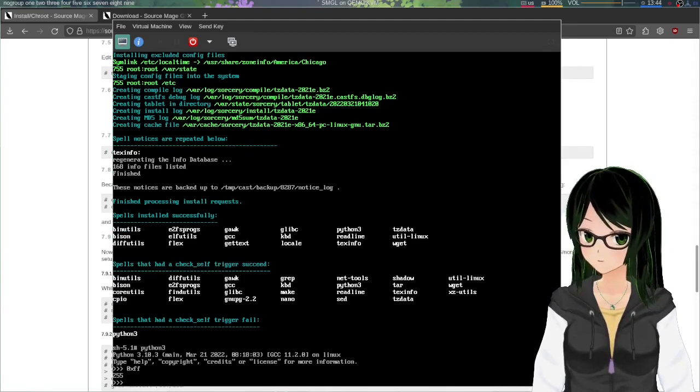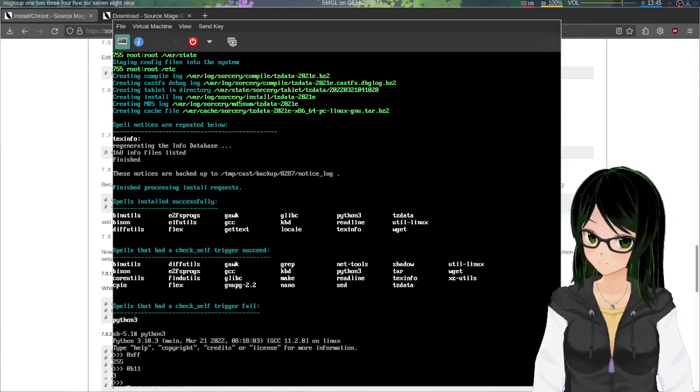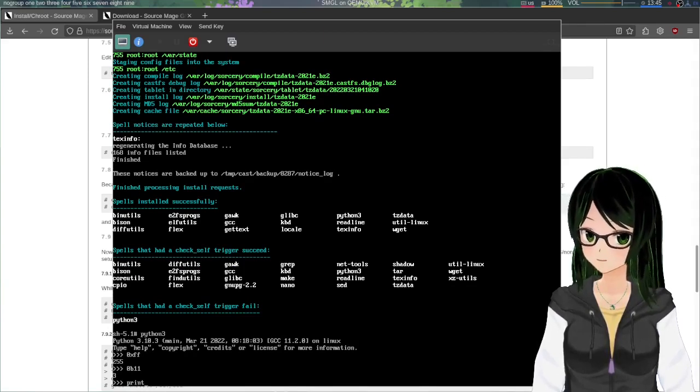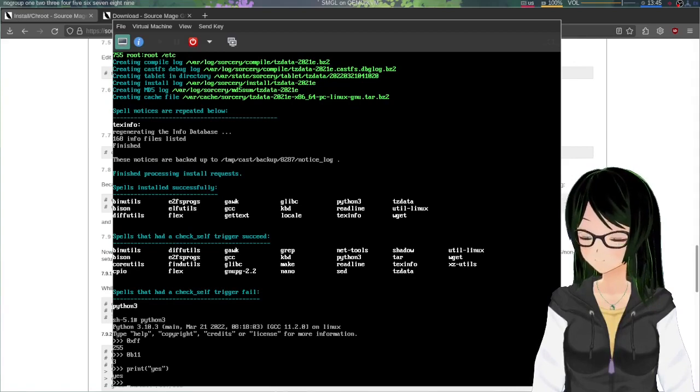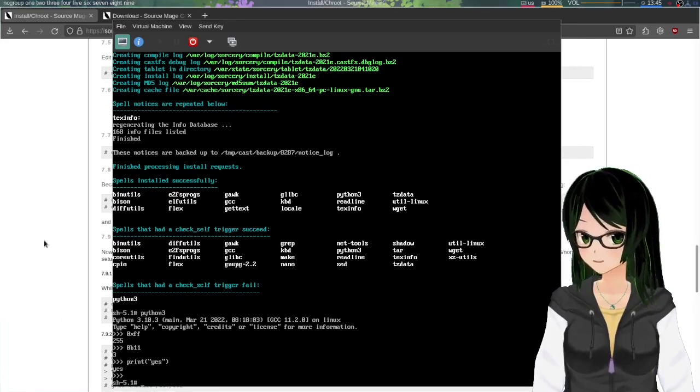Okay, it knows what hex looks like. Knows what binary looks like. I know one version of Python wants parentheses for print and the other doesn't. I don't use Python nearly enough to remember which is which, so 50-50 shot. Alright, looks like 3 is the one that wants parentheses. So yeah, looks like that's working, so I'm just going to pretend that it didn't fail and see what's next up.